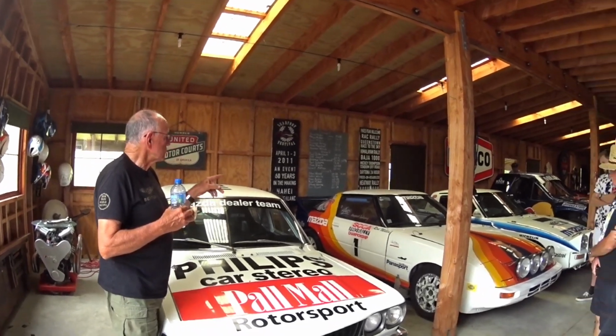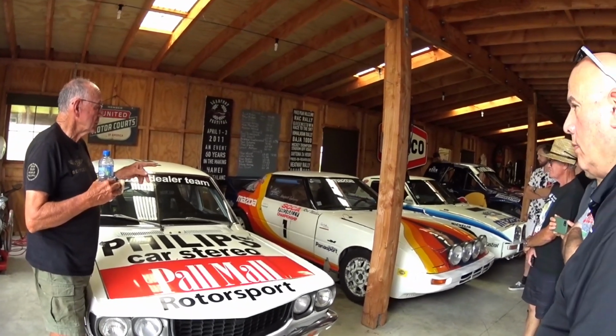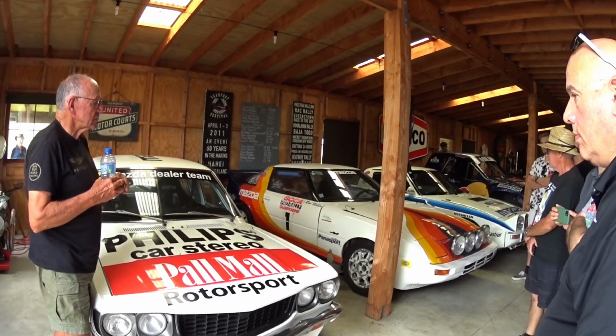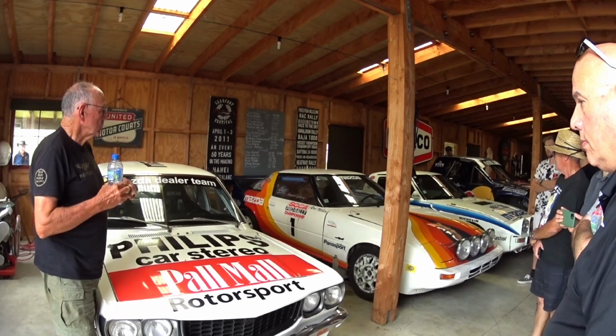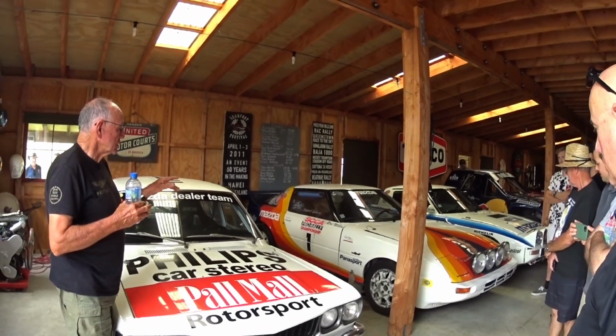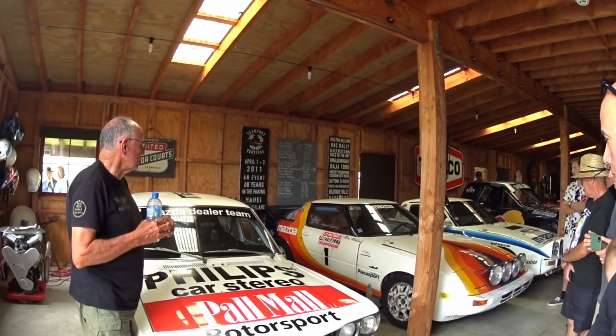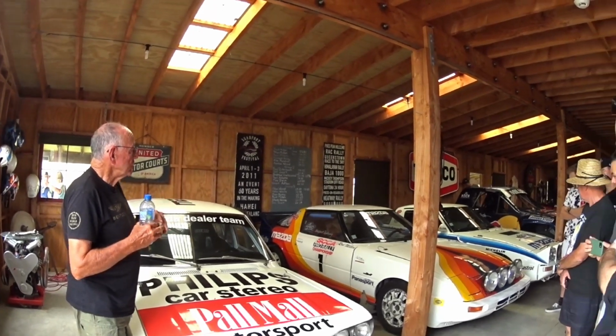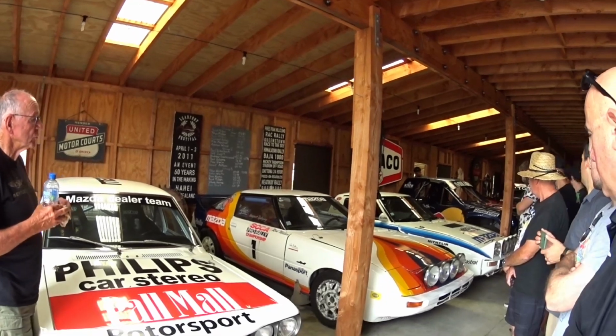It was pretty good. This was the third car that we built, and in '85 it won the manufacturer's title against the Audi factory team. So it worked out really good, and this car is pretty much original, just as we raced it last in '85. Next to that is the Group B RX-7 two-wheel drive.